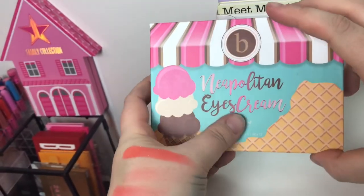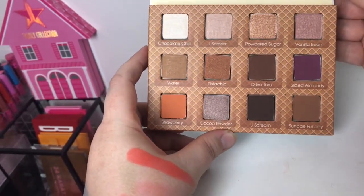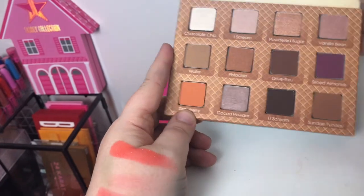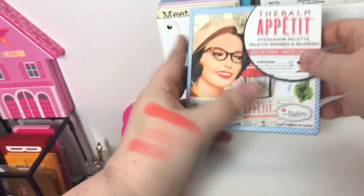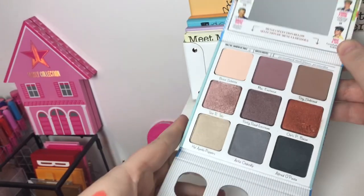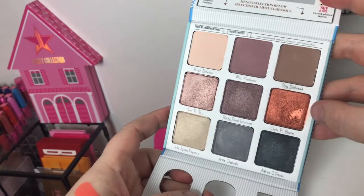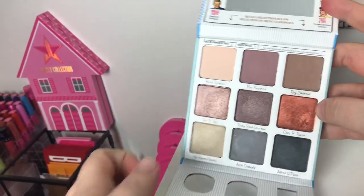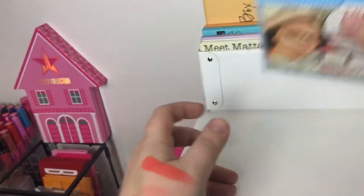And then we have one from Beauty Bakery, the Neapolitan Ice Cream. It's so crooked. Nothing special, I just like that color and that color. And then we have the Balm Appetite that everyone seems to hate from the Balm. But I can just tell you that that shade, even though it's got hard pan right there, is amazing. But people say the mattes are not that good, but I haven't tried them. I've only used the shimmers.